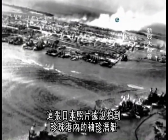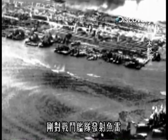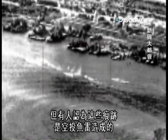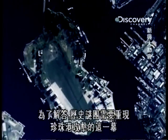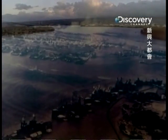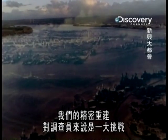This Japanese photo reportedly captures a midget sub inside Pearl Harbor, having just fired a torpedo on Battleship Row. But critics believe these tracks were caused by torpedoes dropped from the air. What is really happening in this extraordinary photograph? In order to find out, Unsolved History needed to restage this phase of the attack on Pearl Harbor. Our elaborate reconstruction presented major challenges to our investigators.